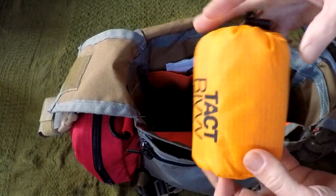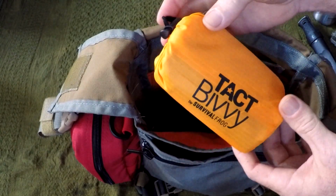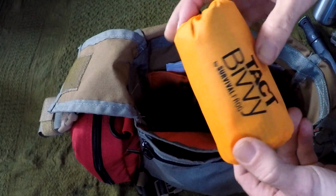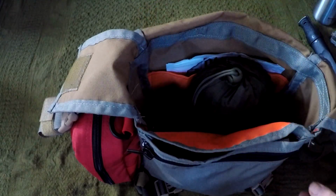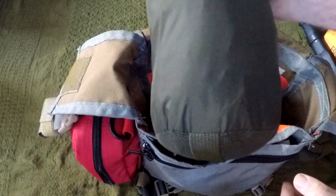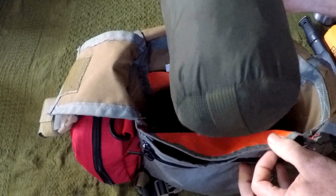Then there's a survival bivy. This is basically a sleeping bag, and I can use it as a signal panel. It's got a nice orange color. Poncho. It's in the jungle. You know, the jungle is rainy. It gets rainy in the jungle. So a good poncho is nice, and I can use this as a shelter as well.